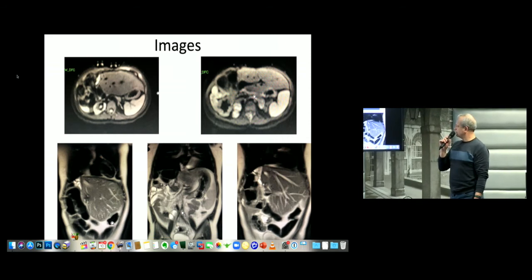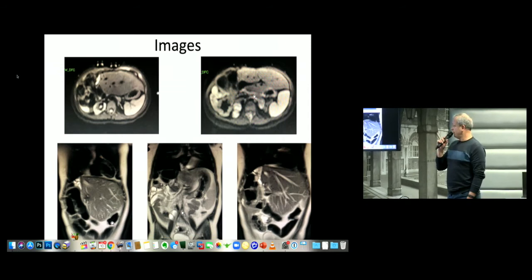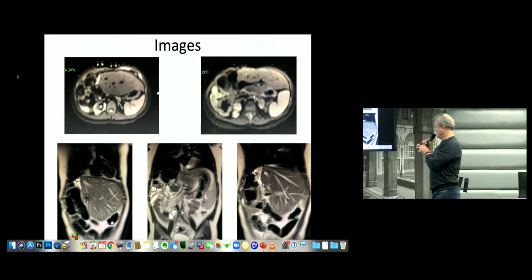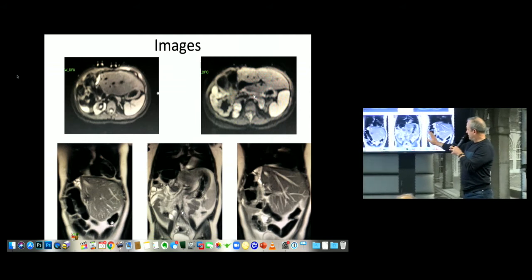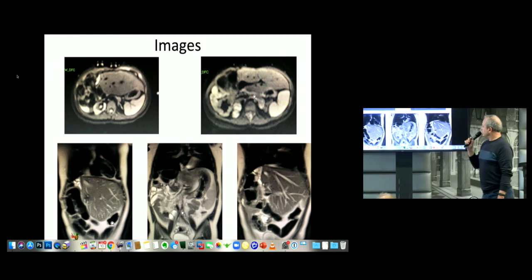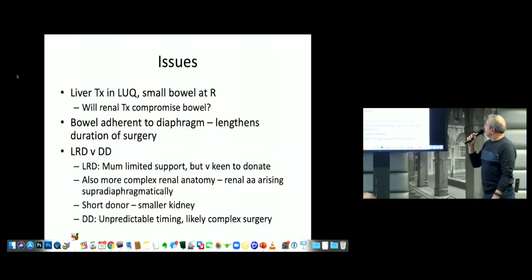It's not complete, because contrast eventually makes its way through, and she's still thriving, but there is a worry that adding another organ into the presumably right side of the abdomen with existing subphrenic adhesions, intraloop adhesions, may just tip the balance and distort the bowel to such an extent that it may go into complete bowel obstruction. That's a consideration. So, issues.